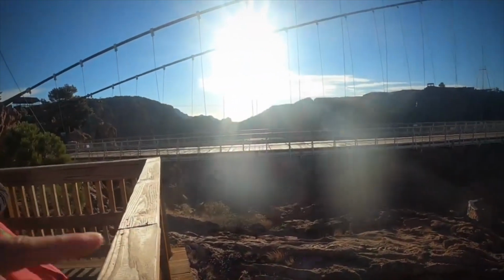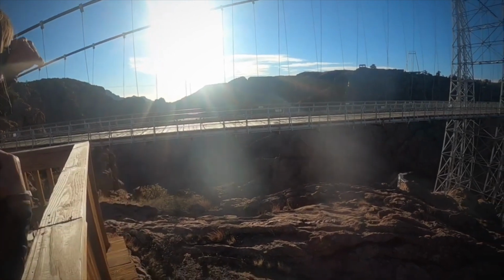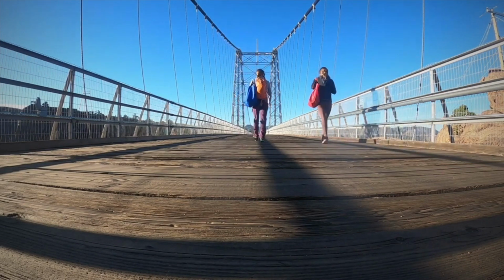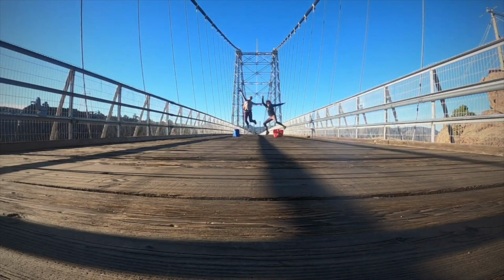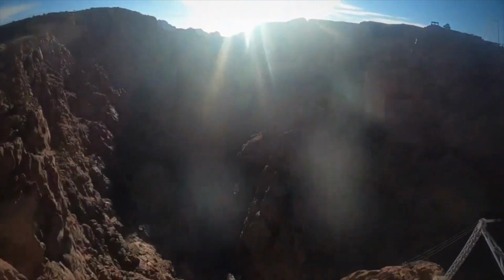I think that's part of the Via Ferrata. See that little bridge right there? I think that's what we do. Oh gosh. Yay.